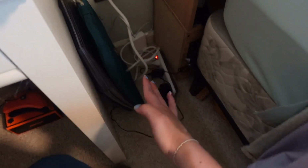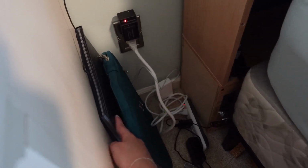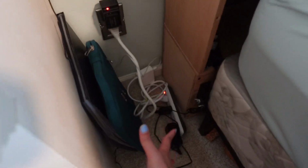I also went through over here. There was a bunch of randomness over here. So I have my Padfolio thing that was in my big drawer up top. I put it out here. And then I also have my laptop sleeve here. I did a little bit of reorganizing of my cords and stuff. So that is all as neat as it can be, at least.